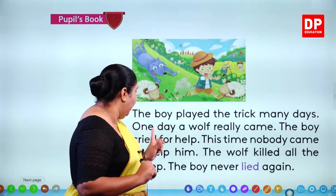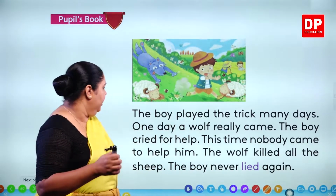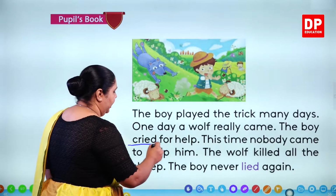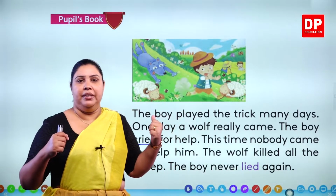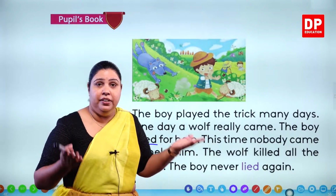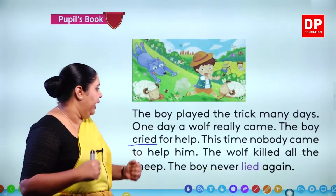The boy cried for help. What does that mean? The boy cried for help. මොකද්ද මේ කියන්නේ? Cried for help. උදව් ඉල්ලලා කෑ ගහලා ඇඬුවා. දැන් ඇත්තටම ඇවිල්ලා නේද wolf? The wolf has come really. So the boy started crying for help.